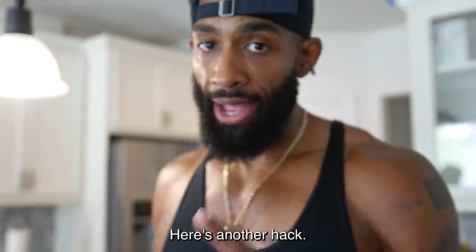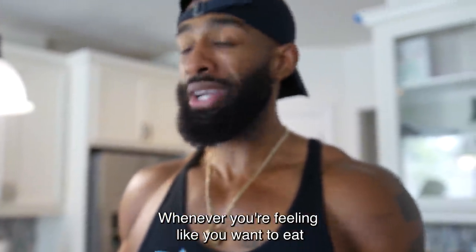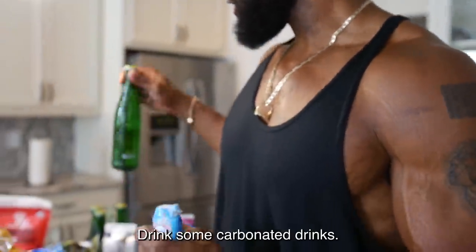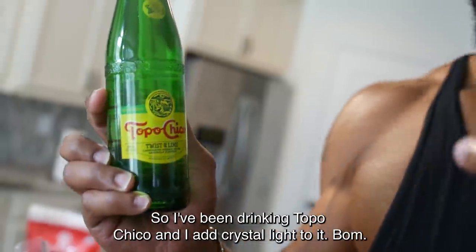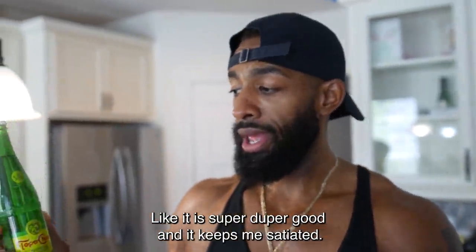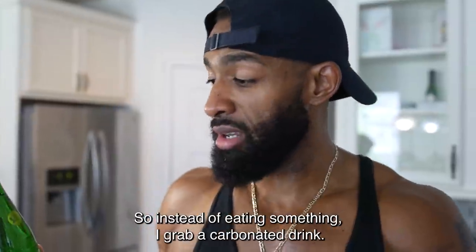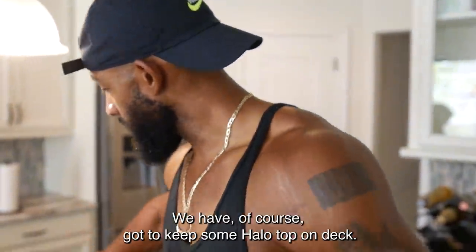Here's another hack. Whenever you're feeling like you wanna eat something, my go-to is to drink some carbonated drink. So I've been drinking Topo Chico and I add Crystal Light to it. Bomb. Like, it is super duper good. And it keeps me satiated. It keeps me from overeating. So instead of eating something, I grab a carbonated drink.